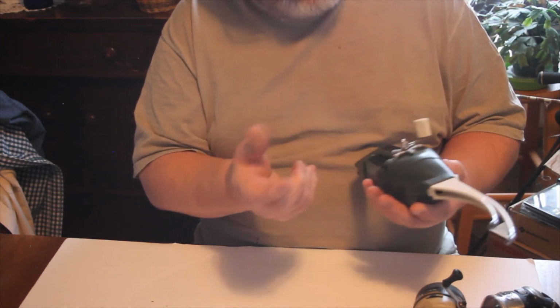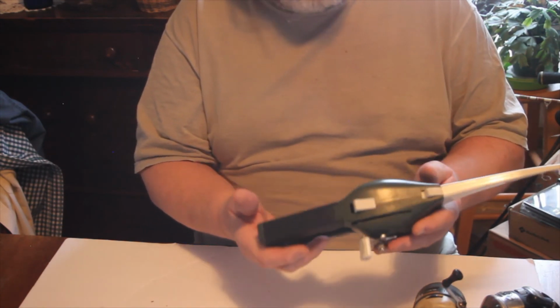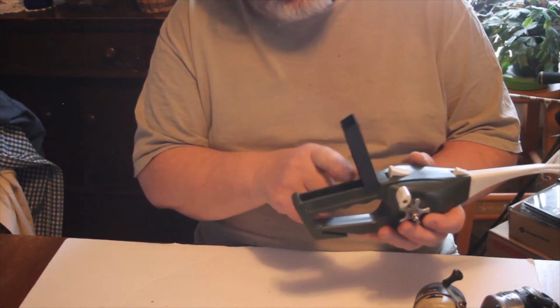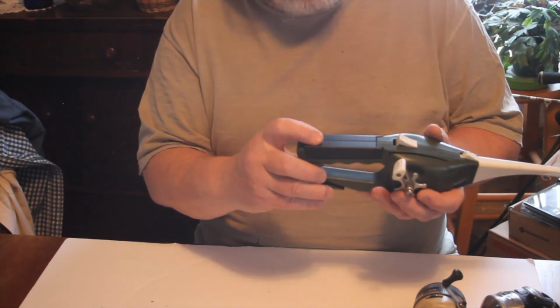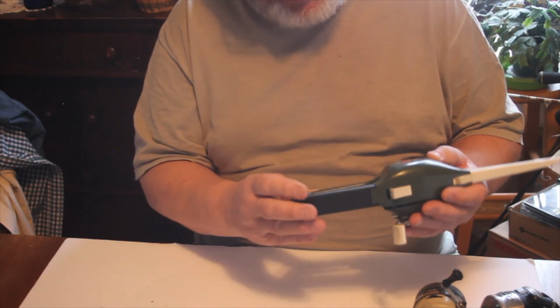You've got a star drag, the whole thing. It's a functional fishing unit, I guess you would say. They even put in there a little case for a spinner or a couple of hooks, split shots, whatever you might want to carry with you to use. Maybe even a small bobber could go in there.